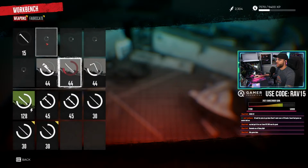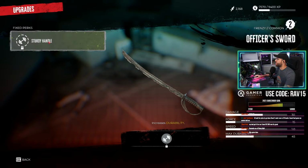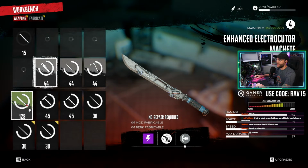Can I repair this? There we go, because that machete's awesome. Oh, can I not do that yet? I guess I can't, it's locked. Alright. Let me repair this. Let me repair all my good weapons. Okay, so this thing is like my most devastating weapon. Cool.